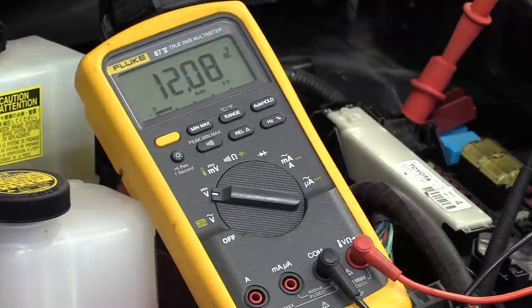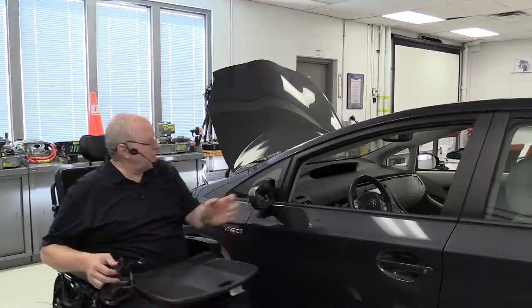Okay, I'm going to turn on the headlights for 15 to 20 seconds. Six, seven, eight, nine, 10, 11, 12, 13, 14, 15, 16, 17, 18, 19. There's about 20 seconds. So now let's shut them off.